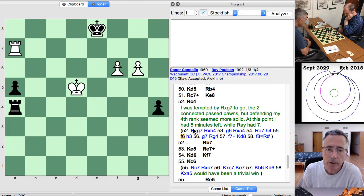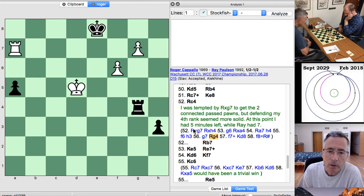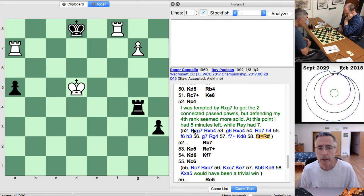I start to build, well, I'm threatening a couple things. Threatening to promote a pawn or to have a mating net on the back rank there. He pushes the pawn again. I could threaten to get a queen. He could come over and defend against that, but there's a check with the f pawn. The king moves, and now there's a back rank mate.